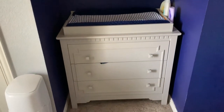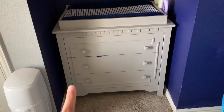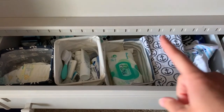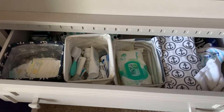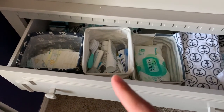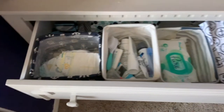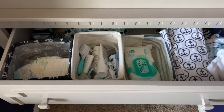So to start off with his changing table, he has these three drawers and the bottom two have clothes in it. So this is the top drawer. I always keep burp rags, receiving blankets, wipes, any diaper rash cream, brush, his nose Frida in there. There's seriously everything in this. I need to go through it and reorganize it. And then I always keep some diapers in here. But I did get different organizers to organize this top drawer, so I'm going to be organizing this as well.